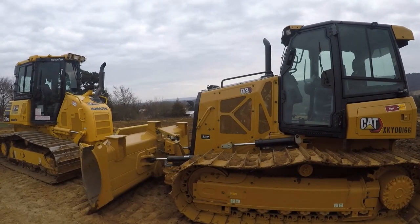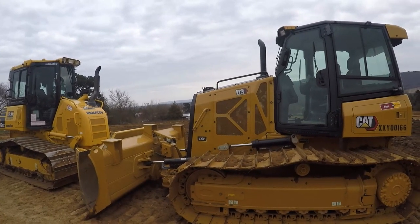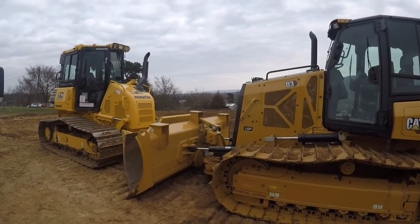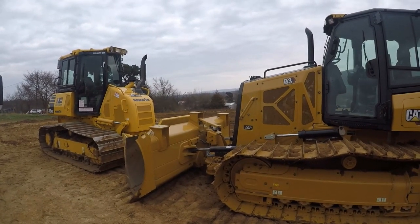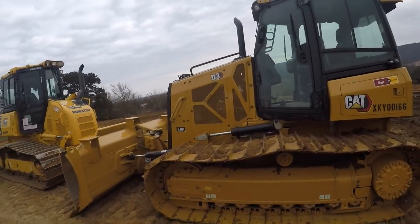I don't know what it's like in other parts of the country, but price-wise, there ain't a whole lot of difference in these machines. GPS-wise, there ain't a whole lot of price difference either. It basically comes down to the machine and your dealer support.